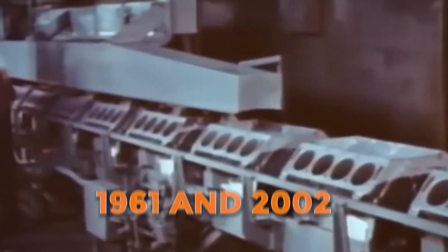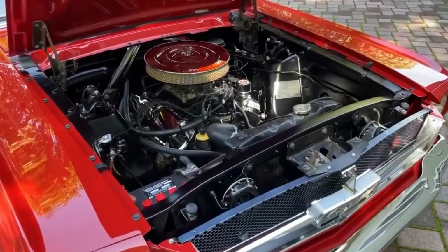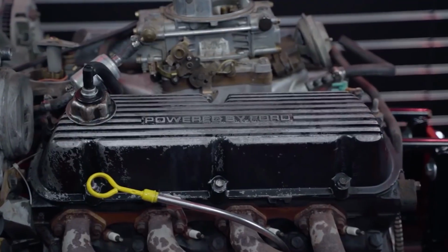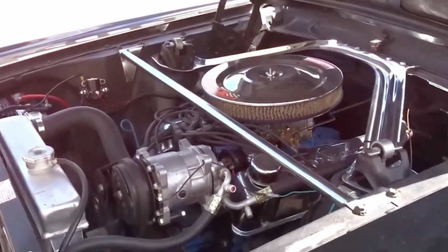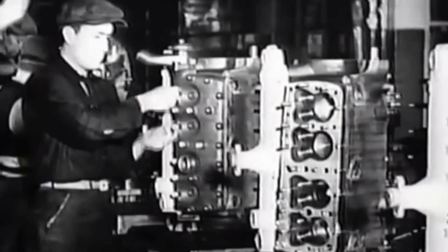Between the years 1961 and 2002, the Ford Windsor 5.8 was one of the most iconic and enduring powertrains in the motor world. Fun fact, it was named after the Windsor plant in Ontario, Canada, where it was manufactured. Ever since then, Ford owners have been on a blast with the V8.